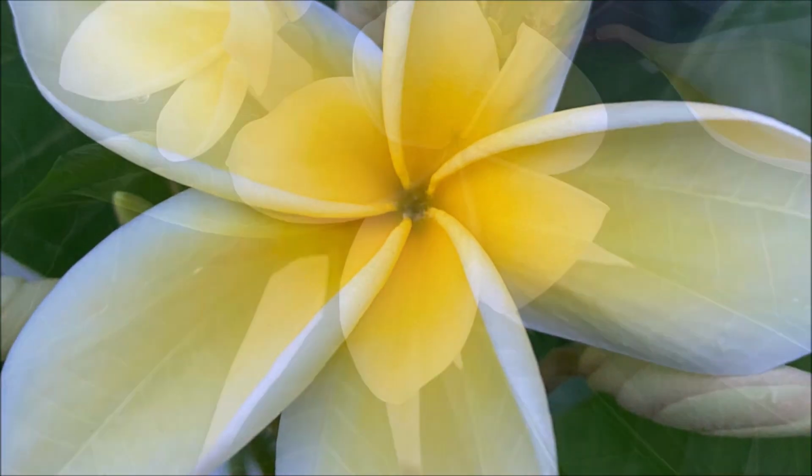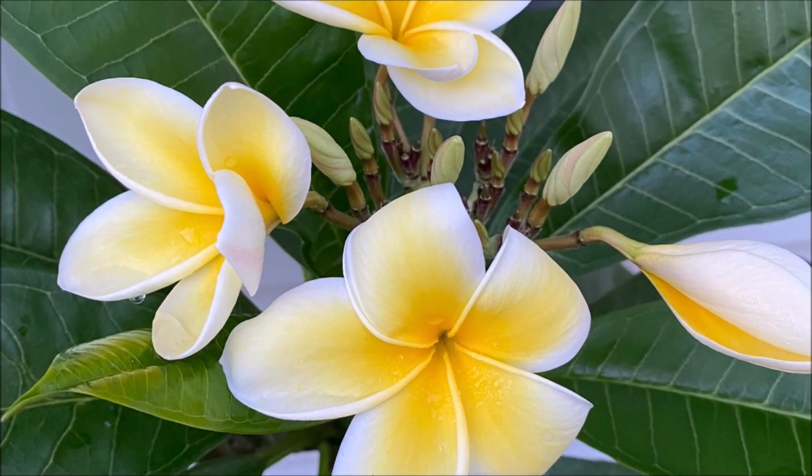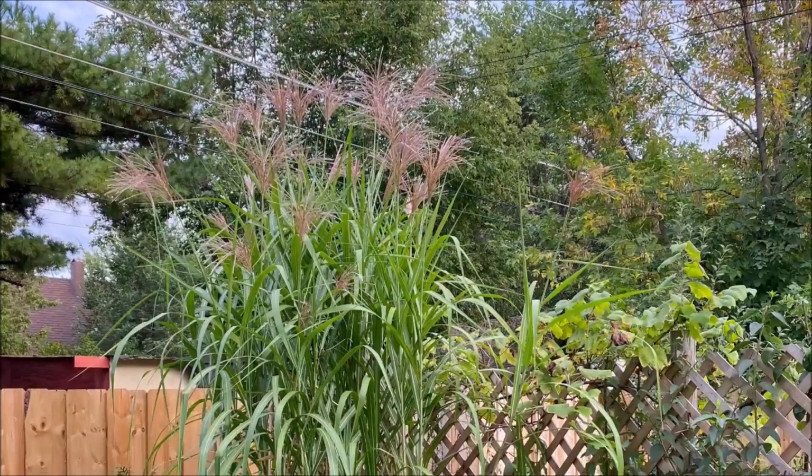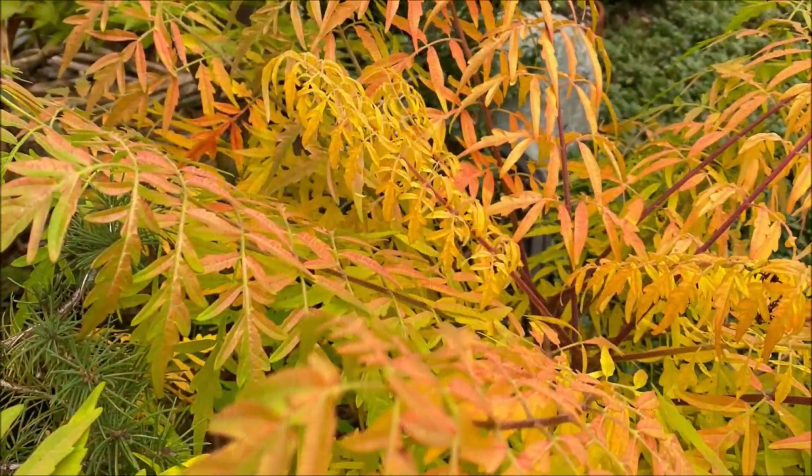In the front I had lots of asters that bloomed. My plumeria bloomed beautifully at the end of autumn. And there's how the garden went for the rest of the year.